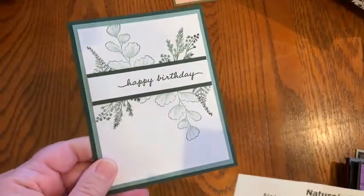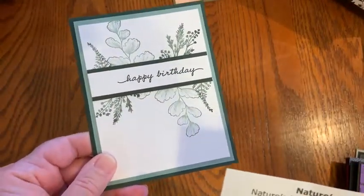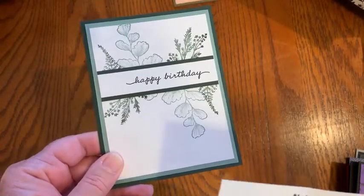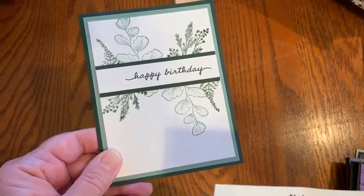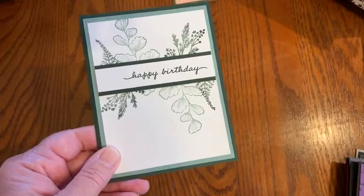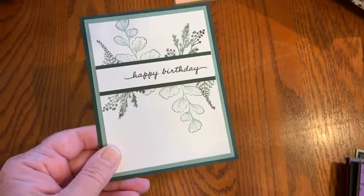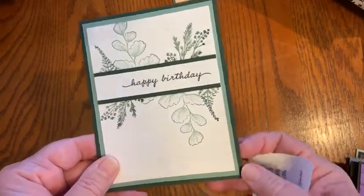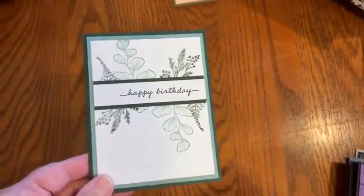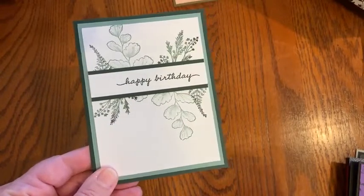Here's another one. I think another great example of simple stamping. This was created by Linda Heller, and she's from Washington. It uses the Nature's Prints and Happiness Abounds stamp sets. The colors are Evening Evergreen, Soft Succulent, and then of course Basic White. But I just love how I need a bunch of birthday cards, and I will be able to use this design to put it together really quickly.